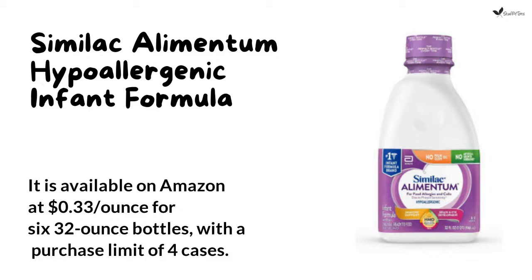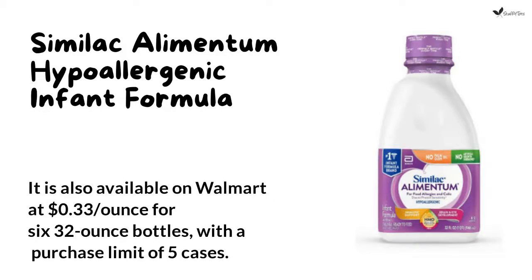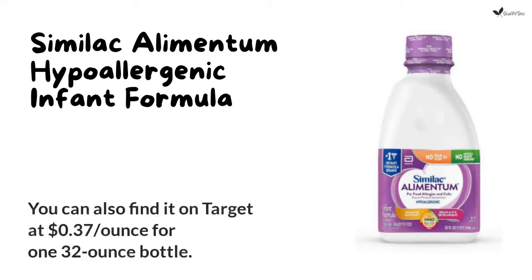It is available on Amazon at 33 cents per ounce for 6 32-ounce bottles, with a purchase limit of 4 cases. It is also available on Walmart at 33 cents per ounce for 6 32-ounce bottles, with a purchase limit of 5 cases. You can also find it on Target at 37 cents per ounce for 1 32-ounce bottle.